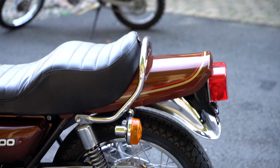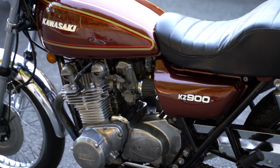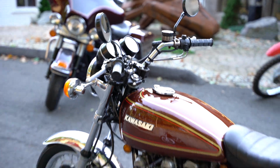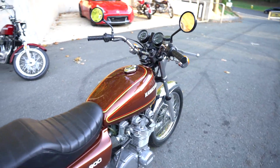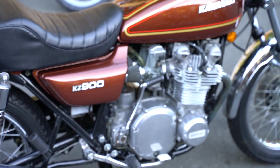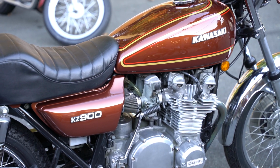Let's see. Has a new head gasket, new base gasket, all new rings, new set of cam end plugs, a new valve cover gasket, oil and filter and plugs, of course. And again, I already said the battery. New valve seals. So he rebuilt the top end, went through the carbs, disassembled, and completely refurbished the carbs inside and out, and the top end.